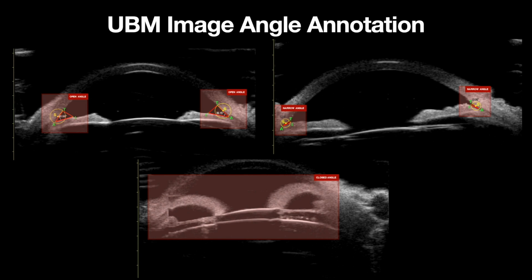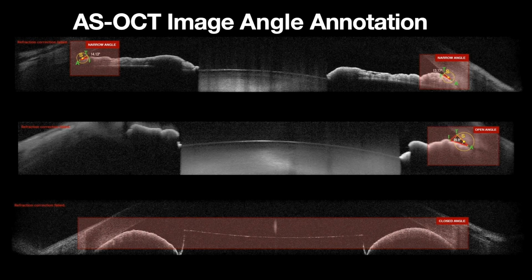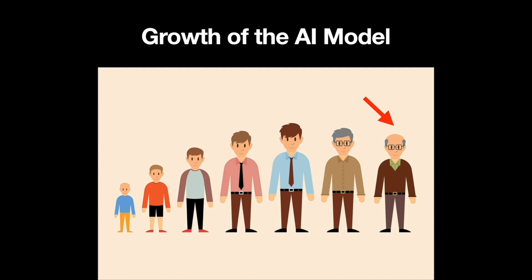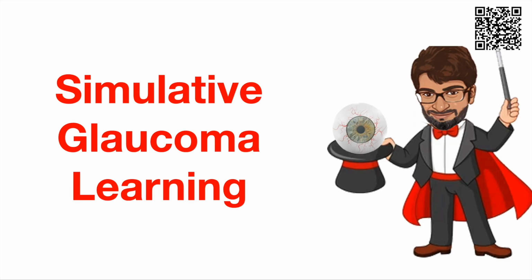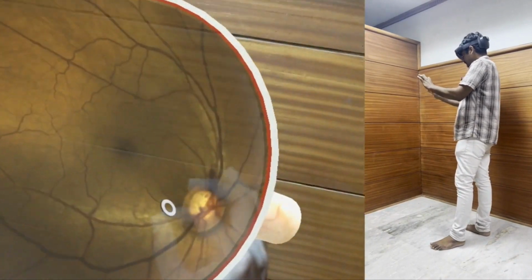Final angle annotation done in a UBM image. Angle annotation done in anterior segment image. Angle annotation done in an AS-OCT image. Angle annotation done in Scheimpflug image. After several training processes, the AI model attained growth. Artificial intelligence and augmented reality can be incorporated for simulative glaucoma learning. We have innovated a software named IMG Holo in Microsoft HoloLens for simulative learning, teaching, counseling, and diagnostics.